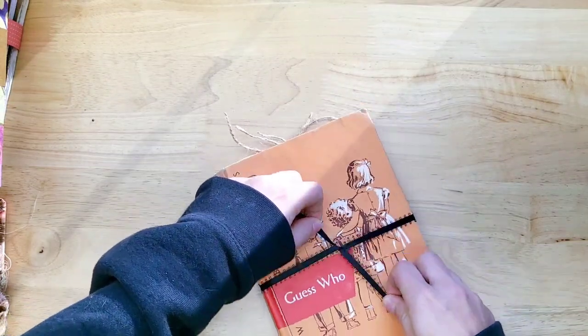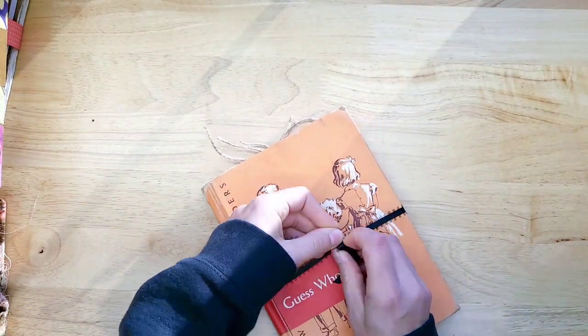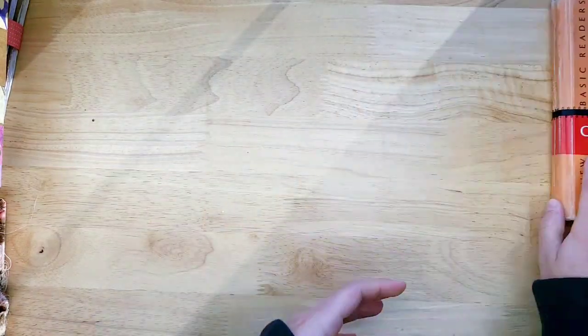My fingers aren't going to want to work this morning. I just drove my boys to school and it was cold. The windshield was all frosted. My hands are cold, so they're not going to be working. Let's just say that now.